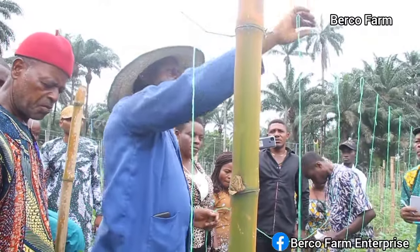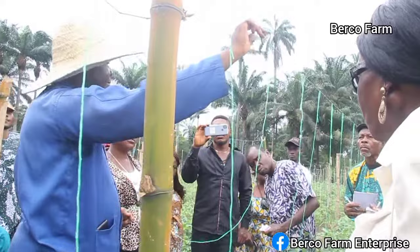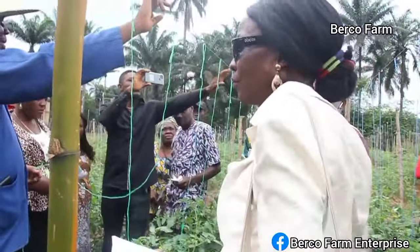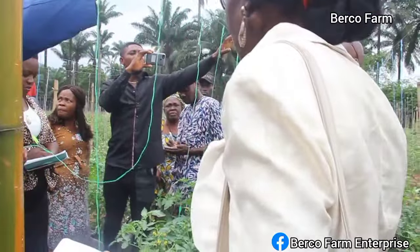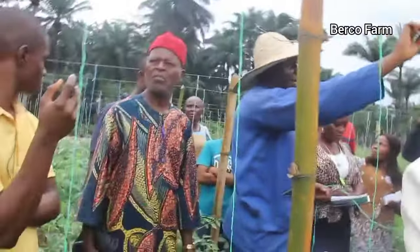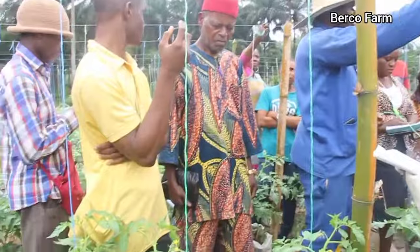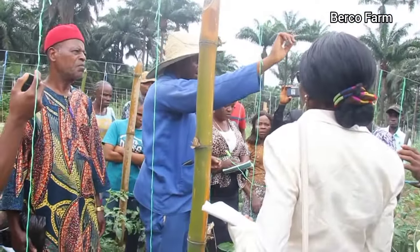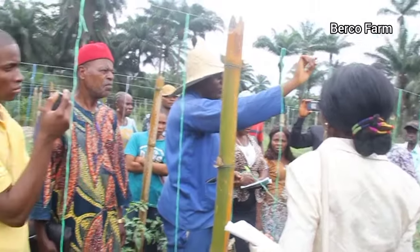Then this is what we call galvanized string. It doesn't rust. Most of the ones in this farm are up to 3 years, but they still remain like this. So I can see using them for the next 5 years if Christ tarry to come. Unlike the normal binding wire in the market that can't even last for 1 year, it will rust.